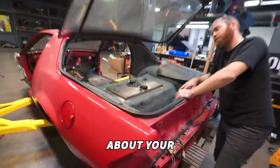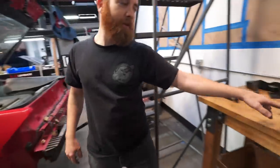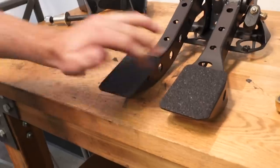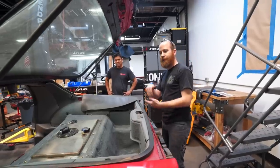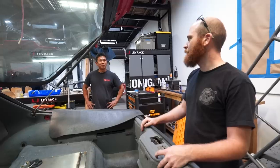Could you tell the people about your custom pedals? Yeah, we got them coated with steel. We put the sandpaper grip tape on there, and now we just have to focus on getting the engine wired, fuel, brake lines.